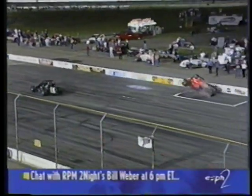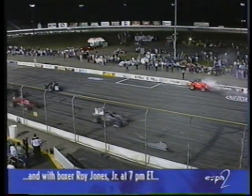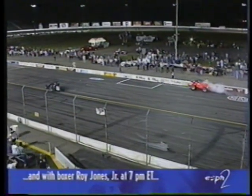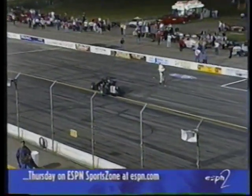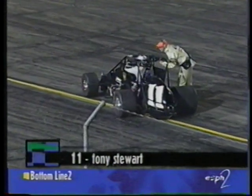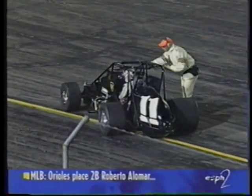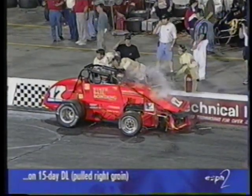We got a spin right here on the main. He takes out the leader. That was Tony Stewart that ran into him. The lap car coming off of there, and that's Jay Drake in the 17 car that got sideways. Tony Stewart, with no place to go, nails him. And you talk about luck. This kid has none here tonight. How about that?